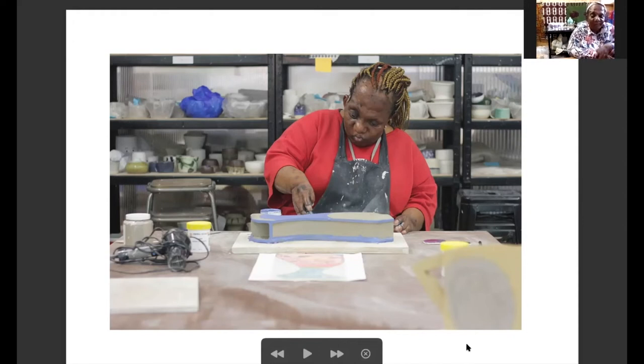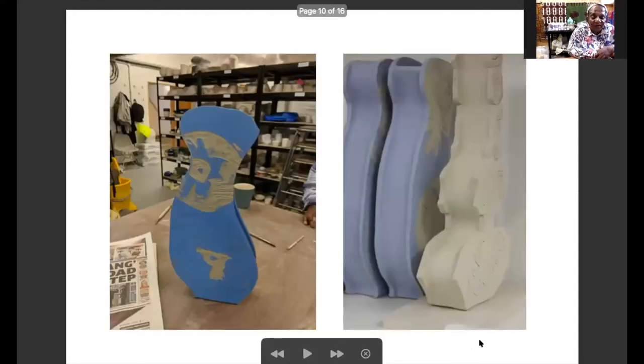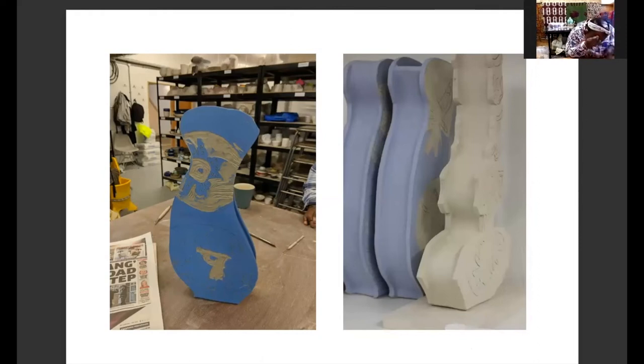I'm working with slip to bring those really vibrant colours. Then after that, on both sides, then it's not nice. If I have one in my house, then it's nice in the sitting room. And it's not nice. And I did the same at the bottom, on both sides.